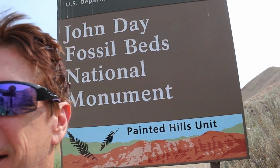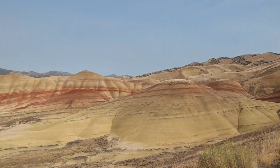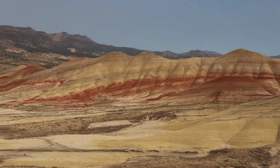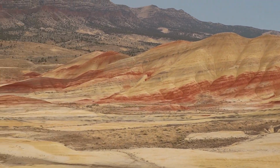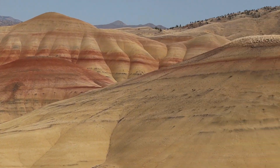Well, folks, we've decided to take a trip from Smith Rock and end up at, ta-da, John Day Fossil Beds and the Painted Hills of Oregon. This is something I've wanted to see for 10 years. Finally made it here. Hope you guys are enjoying it as much as I am, because this is very, very, very remote where we are. There's not a whole lot out here at all, because that's what makes it so special. So let's go enjoy. These hills are pretty cool.